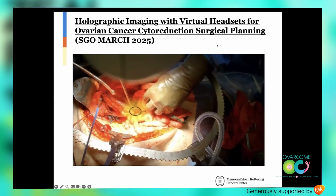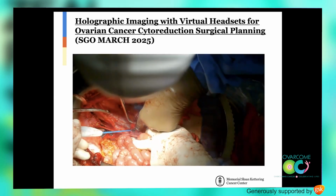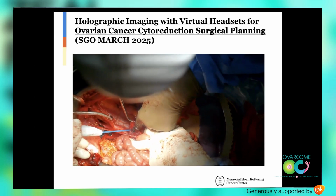Here are the intraoperative findings of the enlarged left para-aortic node as demonstrated previously on the 3D augmentation.